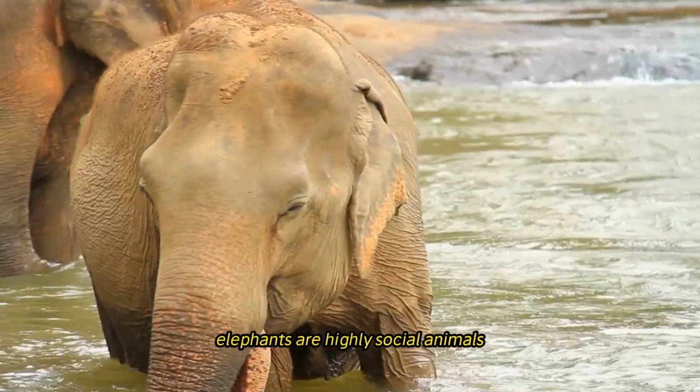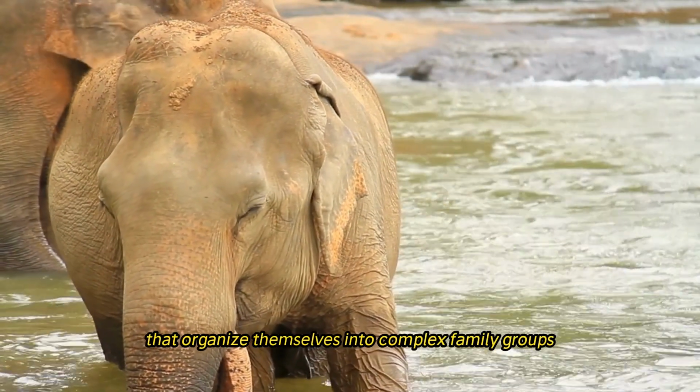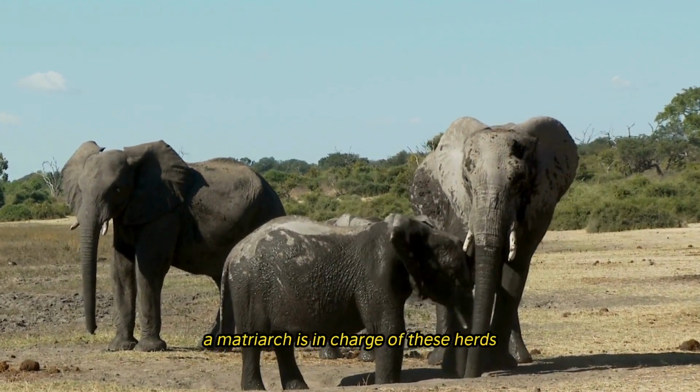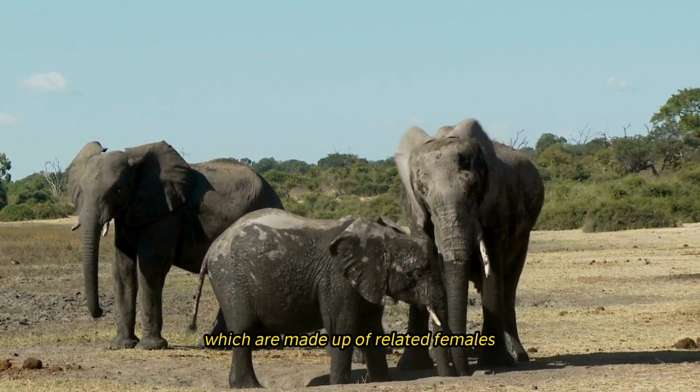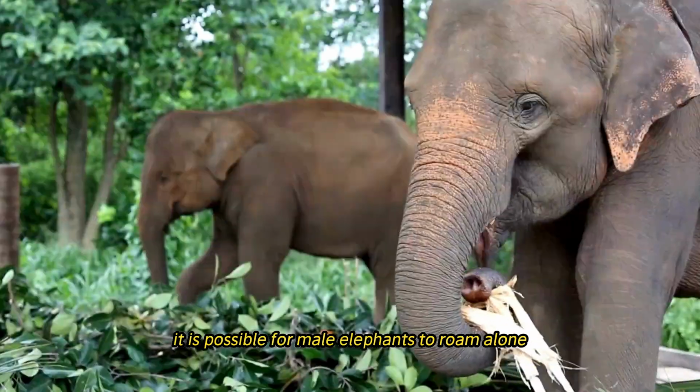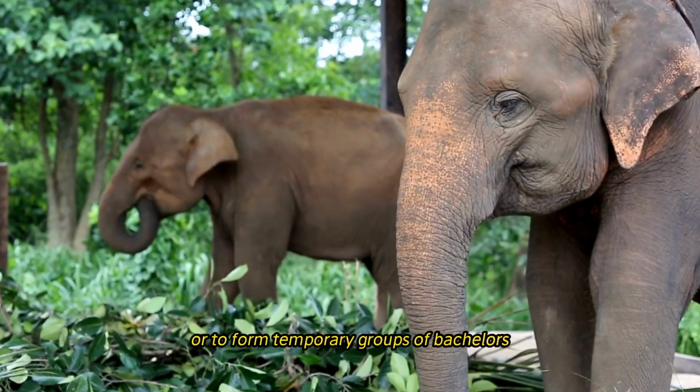Elephants are highly social animals that organize themselves into complex family groups that are referred to as herds. A matriarch is in charge of these herds, which are made up of related females and the offspring of those females. It is possible for male elephants to roam alone or to form temporary groups of bachelors.